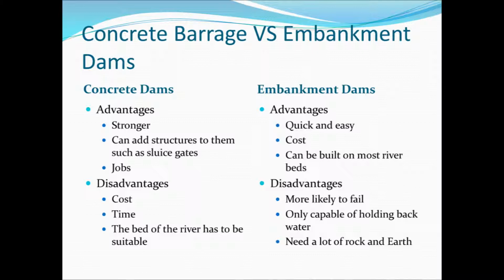How a dam is built. Well, the first step in building a dam is to divert the water. This is usually done by a spillway, which takes the water from upstream of the site, around where the site is to be built, and then reconnects it with the river further downstream.